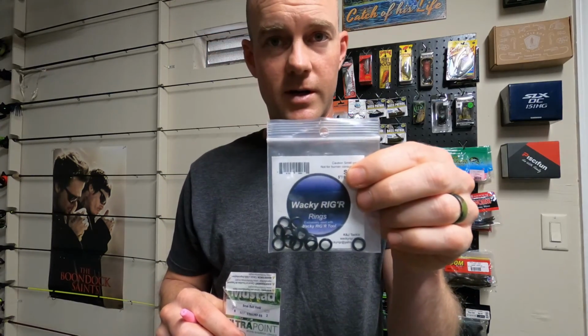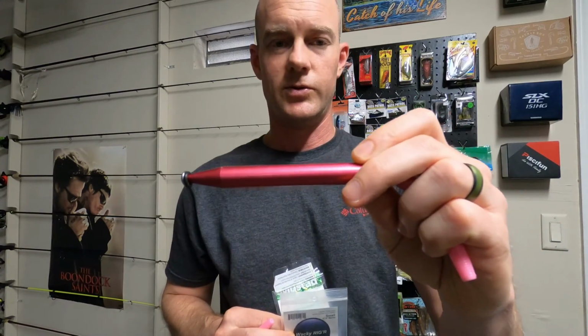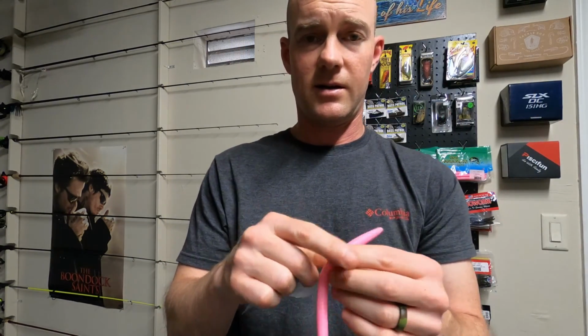And then I get the small wacky rig O-rings. These are about $3 for a pack. And if you want to get fancy, you can buy one of these wacky rigging tools. It makes it a little bit easier to get it on the worm, but it's not 100% necessary. I don't have any problems with taking the O-ring and just sliding it on the back.